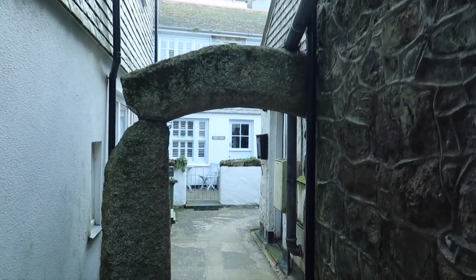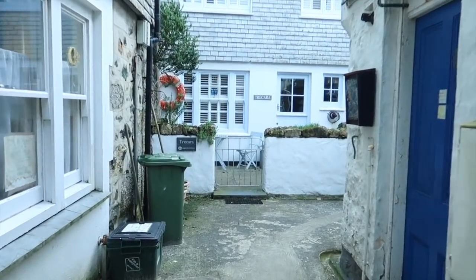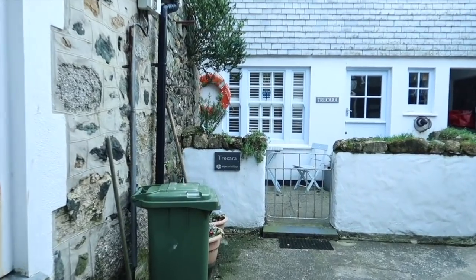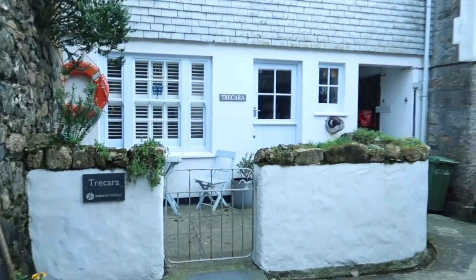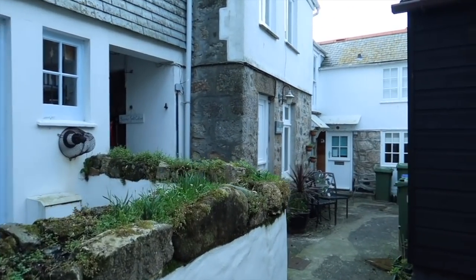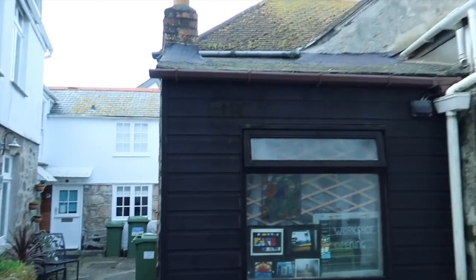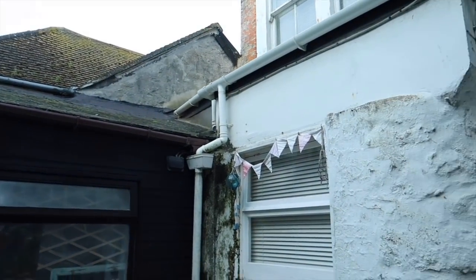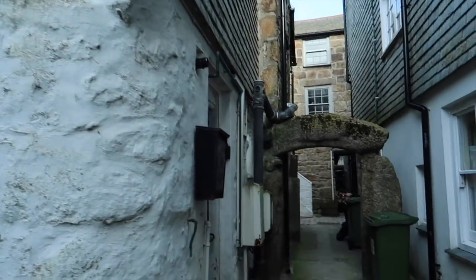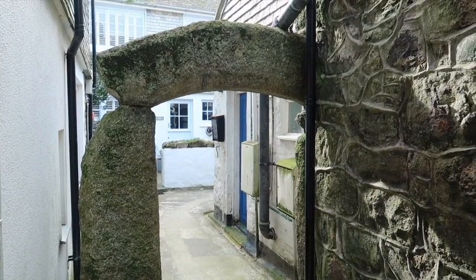Look at that. So that's one of these courtyards, isn't it? Look at that. It just goes nowhere. Oh, how cute. I love the bunting on the windows. Let's go back through it again. Just fit.